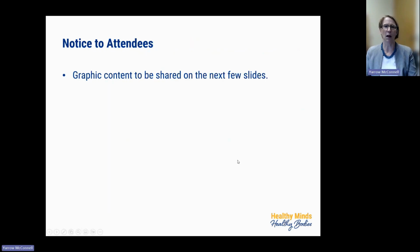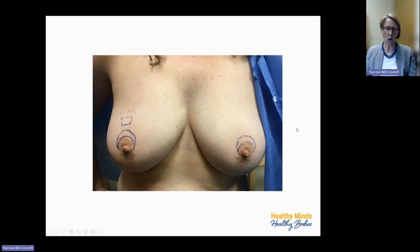Here we go with the graphic content. So this lady, oh, and I will say that all of these patients are patients of mine, surgery that I've performed, and all of them provided written consent for me to use their pictures. And they were actually really happy that we were going to be talking about these things and spreading the information to women and professionals around the community. So I'm really thankful to them for having provided us with these pictures. There are no faces in any of the pictures.